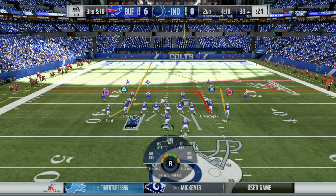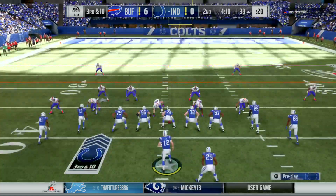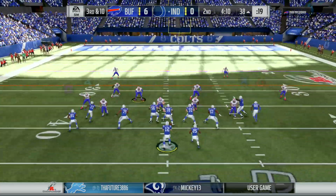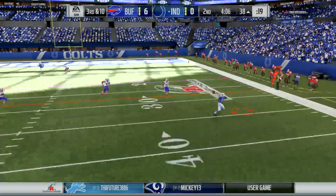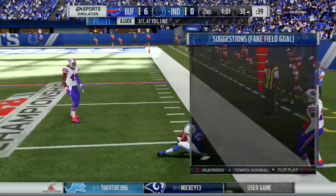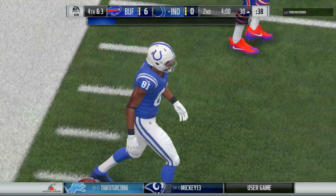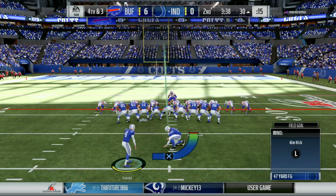4 down. Check. 4 down. Throwing on third down, Luck. Going right side here, and that's complete. And he works it to the 30-yard line here, right at the 30. It'll be a gain of 8, but it'll also lead to a fourth down.